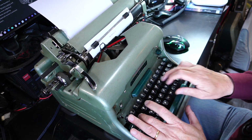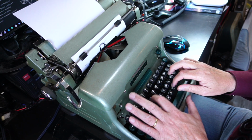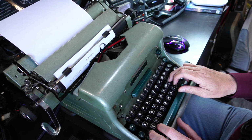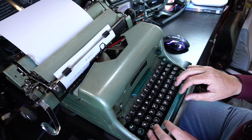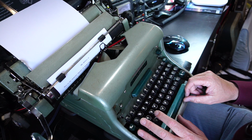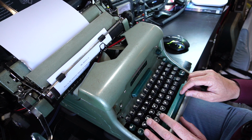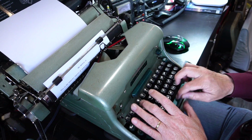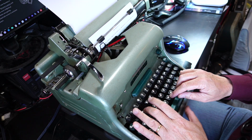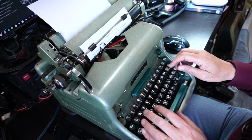This is a wonderful Imperial 66 typewriter, manufactured in Leicester. You would think Leicester, wouldn't you? Leicester. It's a bit like Worcestershire, that unpronounceable English place name. Manufactured in Leicester sometime near the margin there between, what did I say, 1957 and 1960.